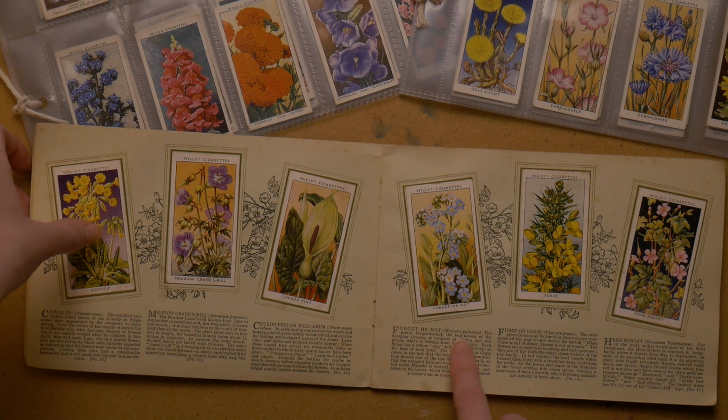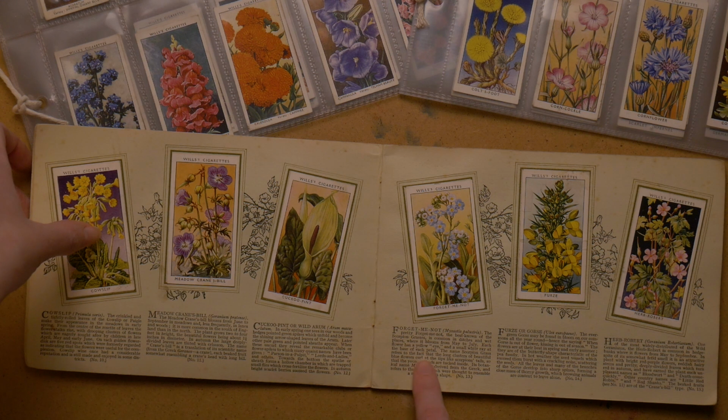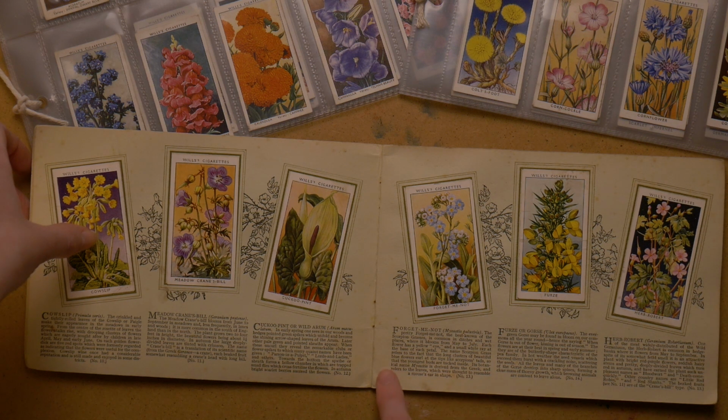The pretty forget-me-not, the best known of the scorpion grasses, is common in ditches and wet places, where it blooms from May to July. Each flower has a yellow eye and a small white ray at the base of each petal. There's the eye, and yeah, there's the little white ray. The name scorpion grass refers to the fact that the long clusters of beautiful blue flowers curl at the tips like scorpions' tails, so that the youngest buds are tucked inside. Its botanical name, Myosotis, I presume, is derived from the Greek and refers to the leaves, which were thought to resemble a mouse's ear in shape. That's very sweet.